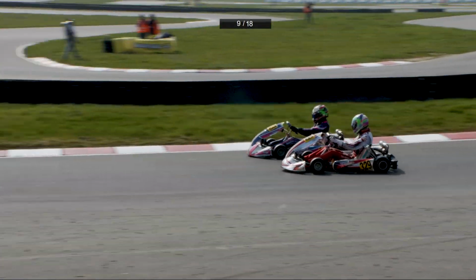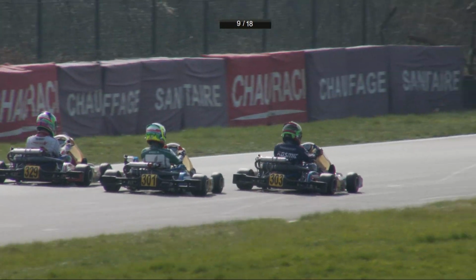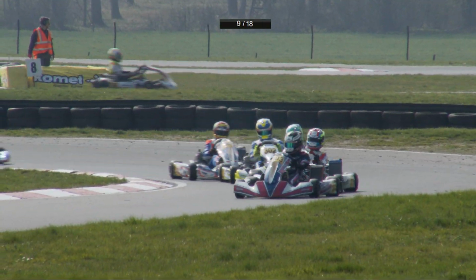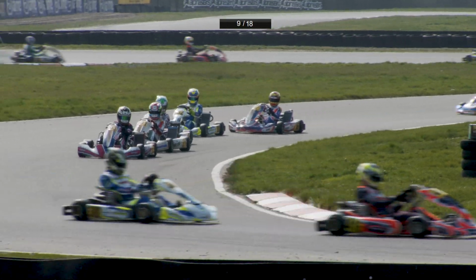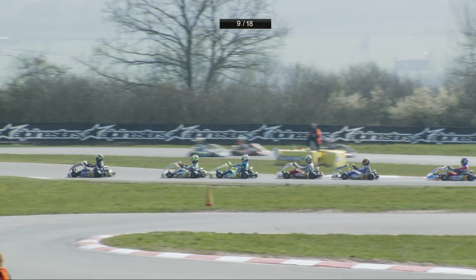Now they're not, and Ravenscroft goes for the move on Gilbert. It was a little bit hasty, and Kimber's going to try and get through on the inside of Gilbert as well. Oh, it's tight. And just making his way through goes Mark Kimber. 9 laps down and 9 to go. It's a long final. Oh, and now a move from Joey Van Spunteren.